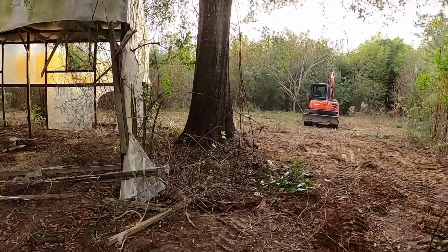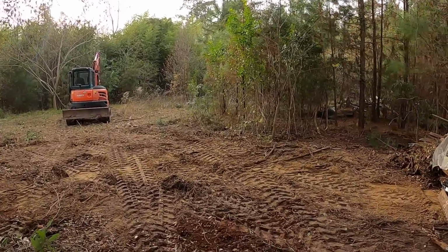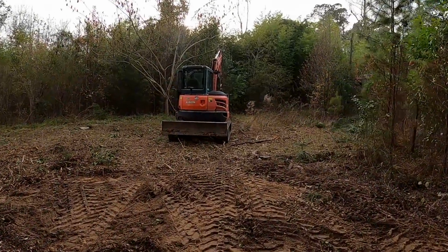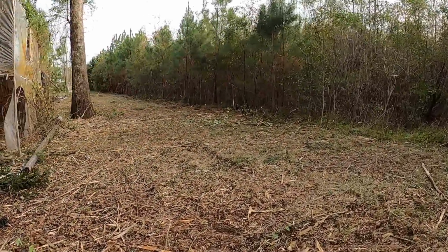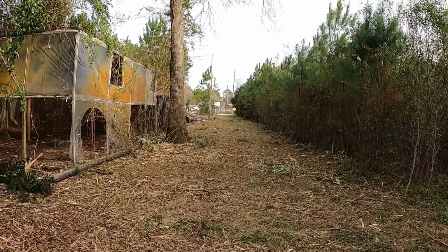A lot more work to do in here. We haven't even scratched the surface of the work we've got to do in here. But today was a good start. So, yeah, I think there's plenty of room to get a dumpster truck back in here. Yeah, that should be no problem.